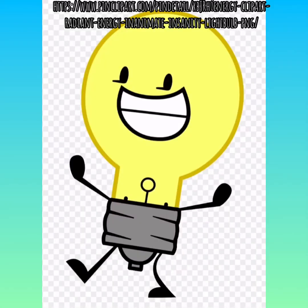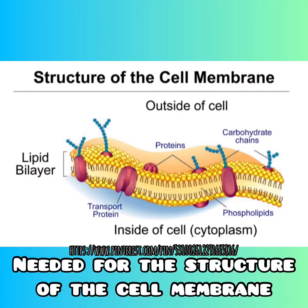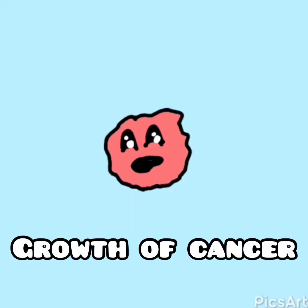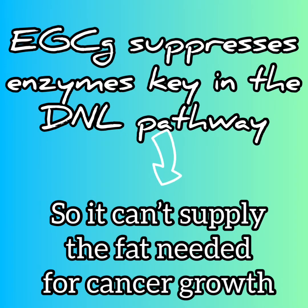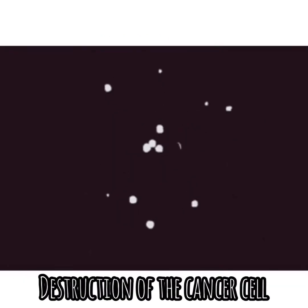Not only is the fat from the DNL pathway needed for sufficient energy, but it is needed structurally for the formation of cancer cells. So, the DNL pathway plays a huge role in the growth of cancer, but EGCG suppresses some key enzymes in the DNL pathway, so it can't supply the fat and energy to the new cancer cells. The EGCG in matcha also induces apoptosis, or the destruction of the cancer cell.